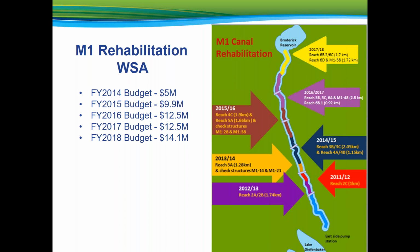$12.5 million and enabled Water Security Agency to tender a total of 3.72 kilometers of canal rehabilitation in reaches 5B, 5C, 6A, and 6B.1. Reach 6B.1 was the result of splitting a future design package into 2 packages to maximize budget. Tender pricing had been more competitive than expected. Major Structures Number 3 was also executed in fiscal year 2017 and included M148 check structure retrofits.